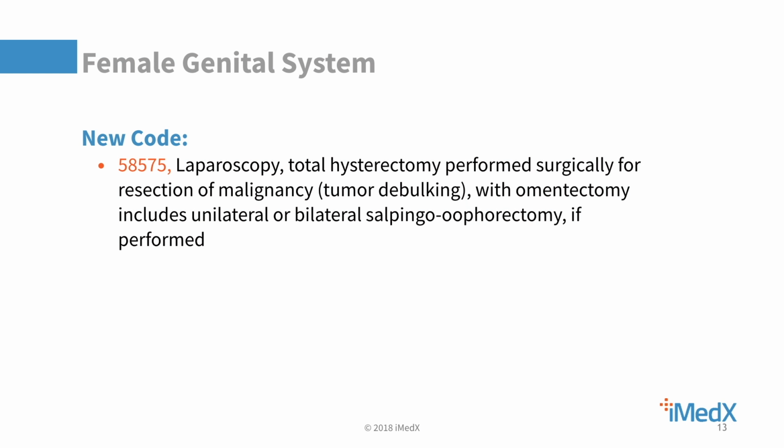A small number of changes have occurred in the female genital system. The only newly added CPT code, 58575, was created to capture laparoscopic total hysterectomies for the resection of malignant tumors. It includes an omentectomy and salpingo-oophorectomies when performed.